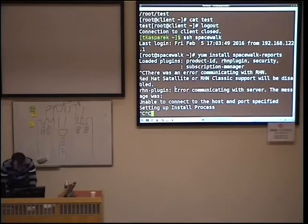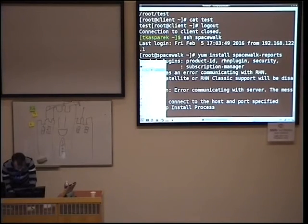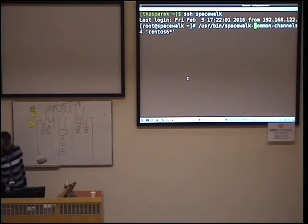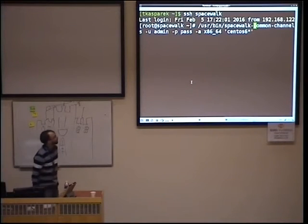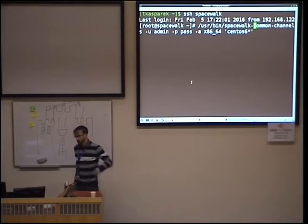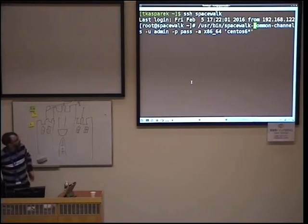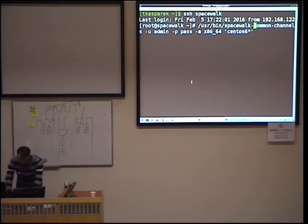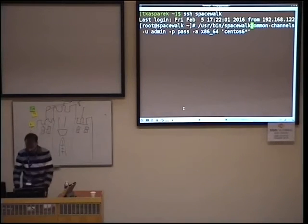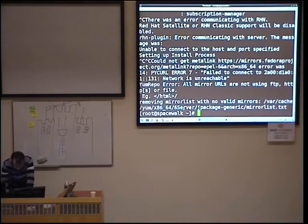I've just run one simple command and it prepared the CentOS channels for me with all the extra child channels and all the repositories, all repositories associated to the appropriate channel, as you saw when I was showing you the channel thing.